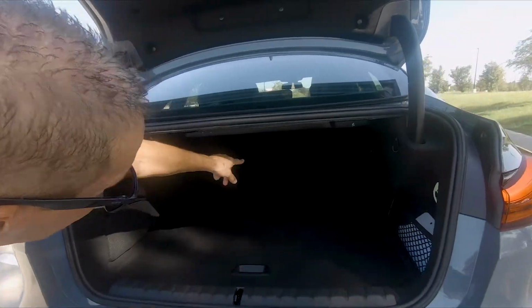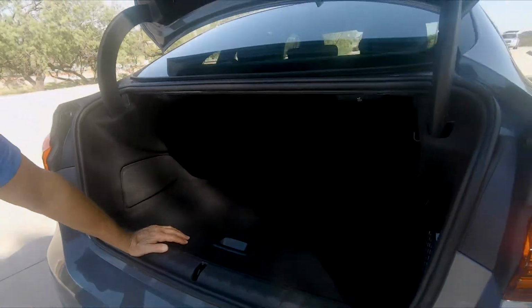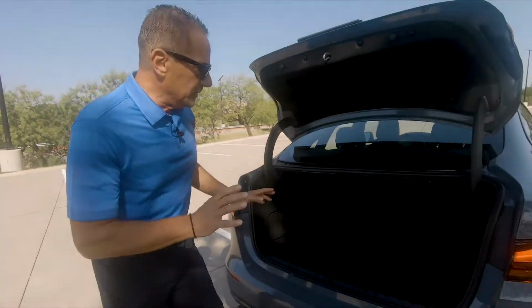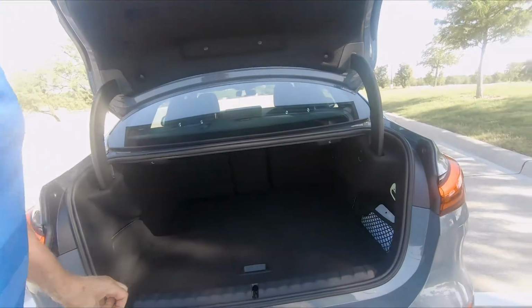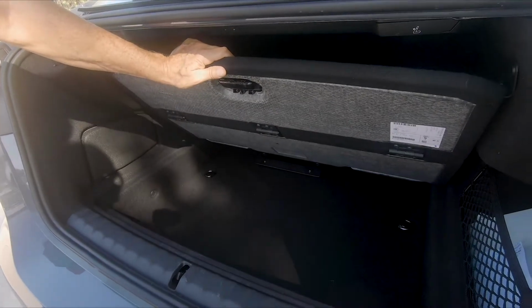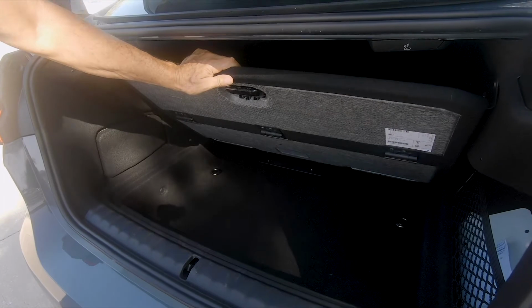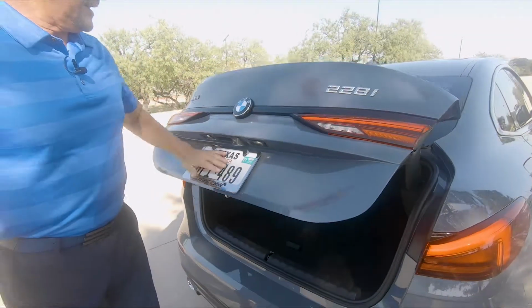You can fold down the rear seats and the middle separator, and you can probably get about 8 or 9 in there. So it's nice and versatile. I can put in golf clubs diagonally, take out the driver, and that's okay too. You also have a little storage under there if you need something extra. We want to be hidden, whatever that might be. Okay, there you go. So that's kind of the exterior.